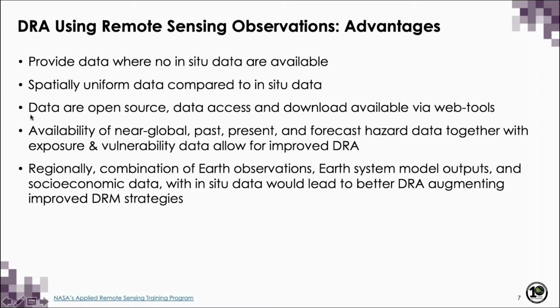All the data that we talked about are open source, freely available, and as we saw, data access and download tools are also available, so they are relatively easy to use. Also, there's availability of near global, past, present, and forecast data, especially for hazards that we focused on in this webinar today: cyclones, flooding, heat index, etc. In addition, we also have exposure and vulnerability data available. The combination of these can improve disaster risk assessment, and we cannot overlook how important past data are, especially consistently derived past data that give you good hazard assessment at a regional scale.